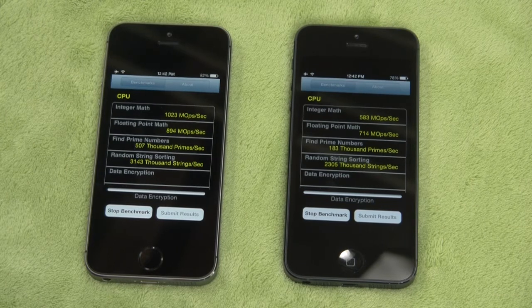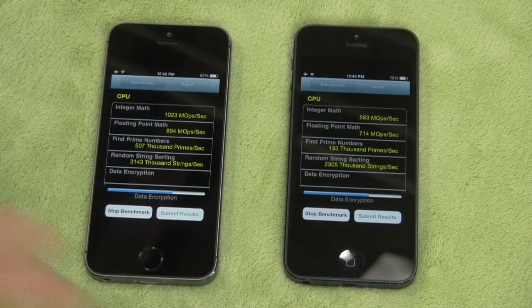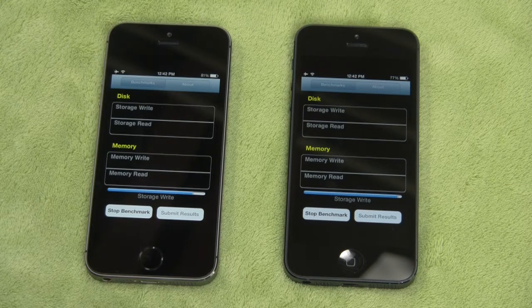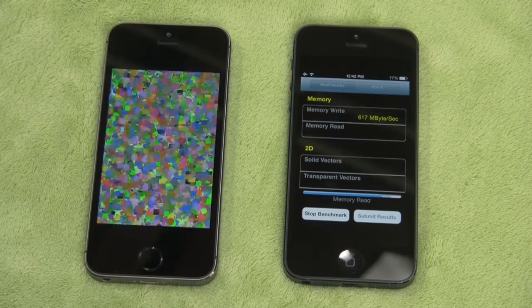Just for a little backstory, on both of these phones before we started running these tests, I closed all background applications. I put them both in airplane mode, and I left Wi-Fi on. So they're not trying to connect to cellular data. They're just connecting to my Wi-Fi. There's no Bluetooth that it's associating to. So we're getting a good, clean speed test to see which one is going to be faster.